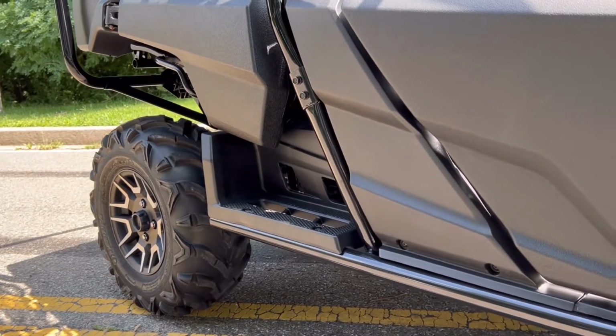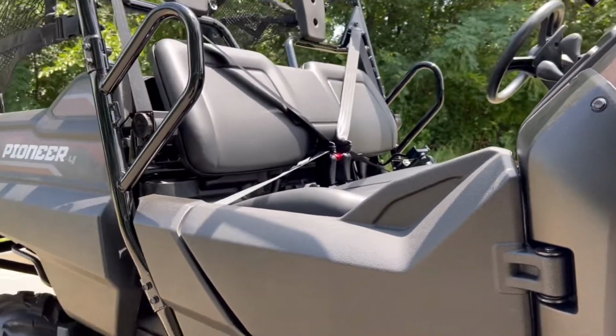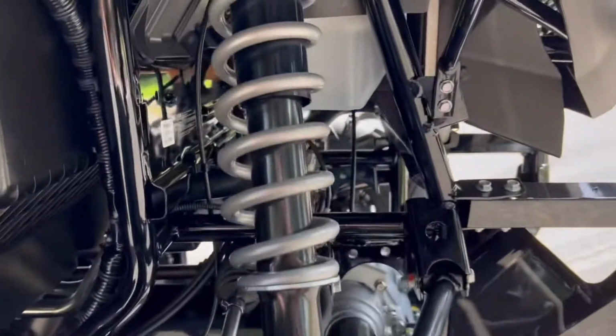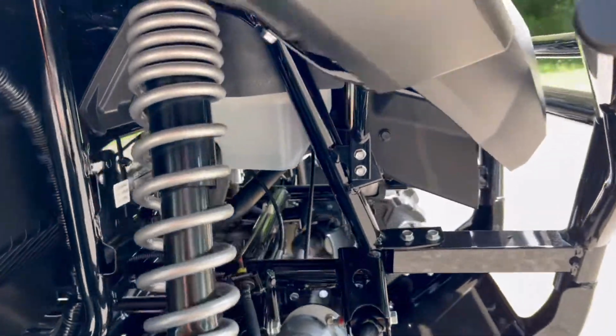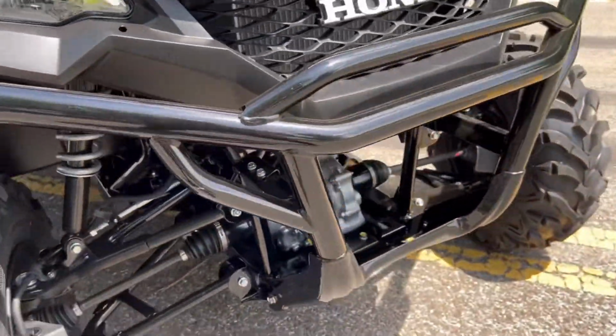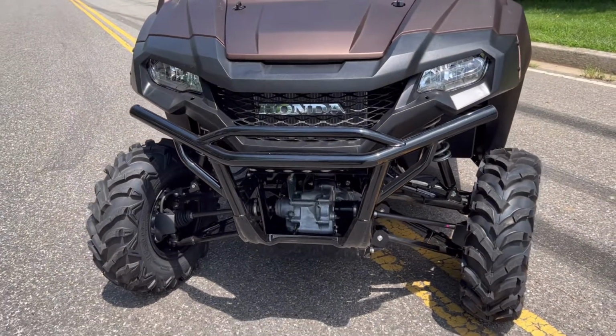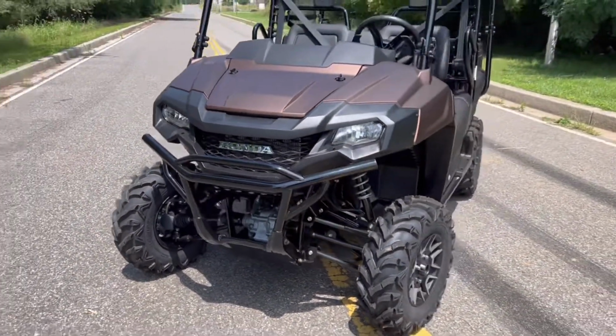And you can get the Deluxe in just the 2-seater. It doesn't necessarily have to be a 4-seater to be a Deluxe model. Again, just a quick view on those shocks right there. And then on this front brush guard, you can get extended brush guards on these if you want to protect the headlights. You can get a winch on the front. You can get a plow on these.